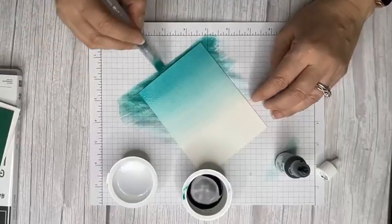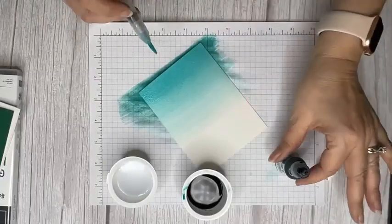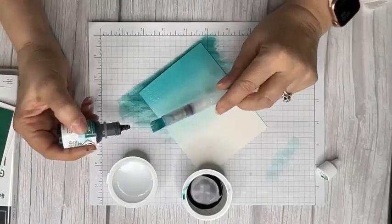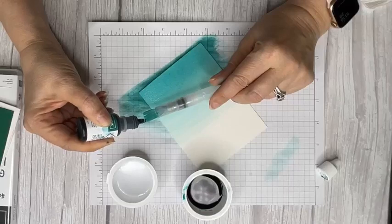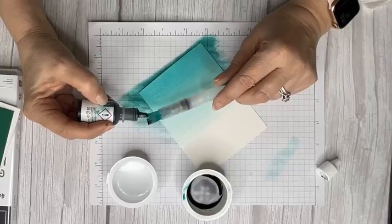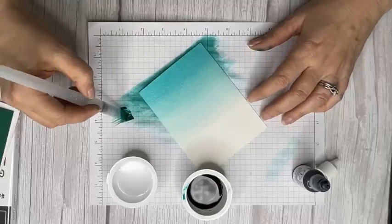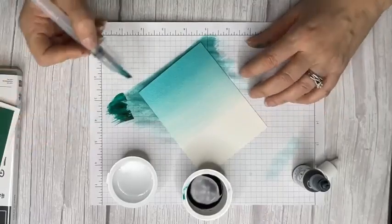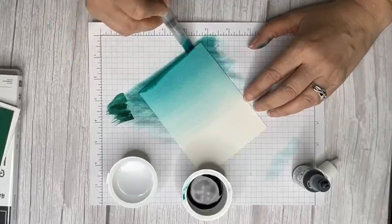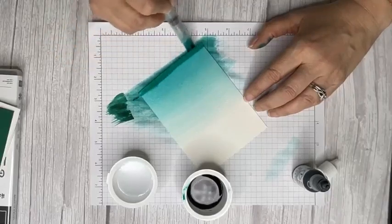And then I really wanted some, this is actually going to dry greener. It looks very blue right now, but it'll dry a lot greener. So I then just took the ink refiller and I basically just touched it. Well, there's some ink on the edge there. Ooh, that might be a little too much. I just touched the brush to the ink, I may have put a little bit too much on there. Then see how it's kind of just drawing itself up there. So put a little bit on there.